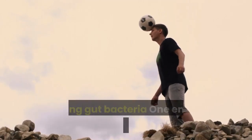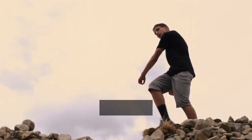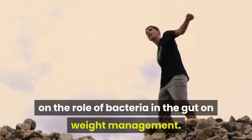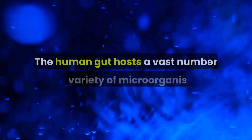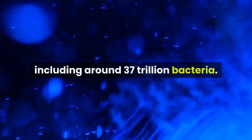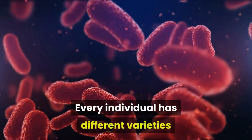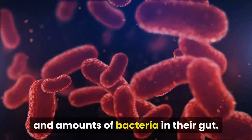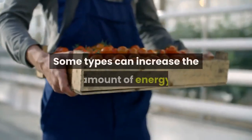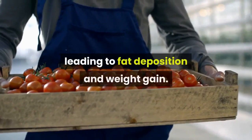7. Balancing gut bacteria. One emerging area of research is focusing on the role of bacteria in the gut on weight management. The human gut hosts a vast number and variety of microorganisms, including around 37 trillion bacteria. Every individual has different varieties and amounts of bacteria in their gut.